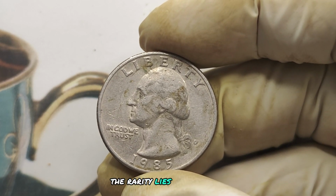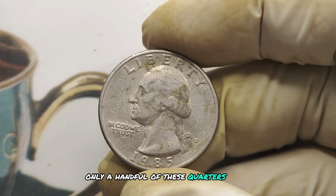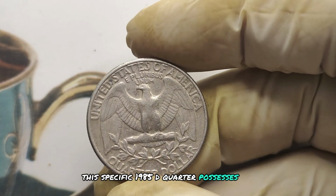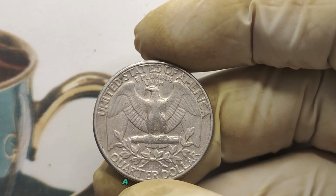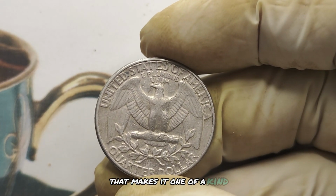The rarity lies in a mistake, a flaw so elusive that only a handful of these quarters have been identified. This specific 1985 D quarter possesses an error or unique characteristic, such as a double die obverse, a rare minting defect, or an exceptional strike condition that makes it one of a kind.